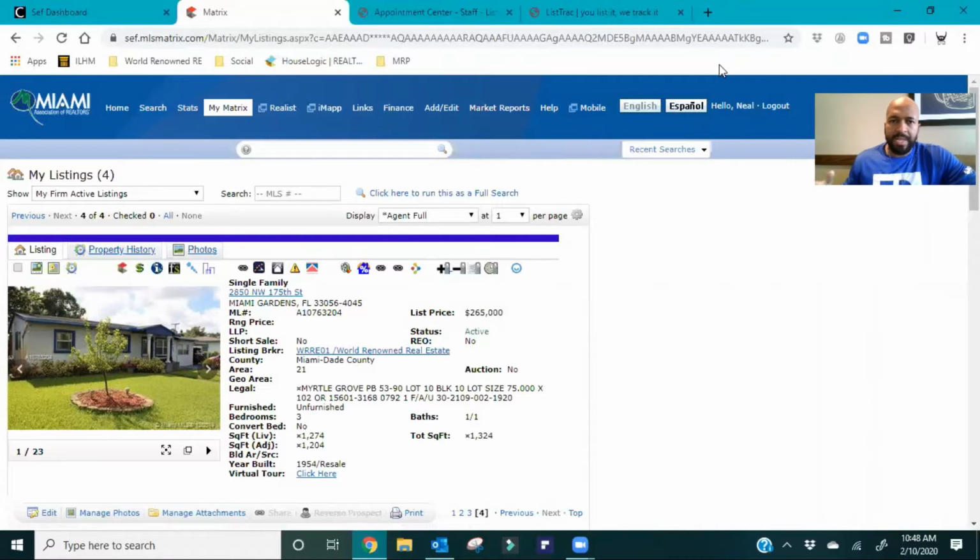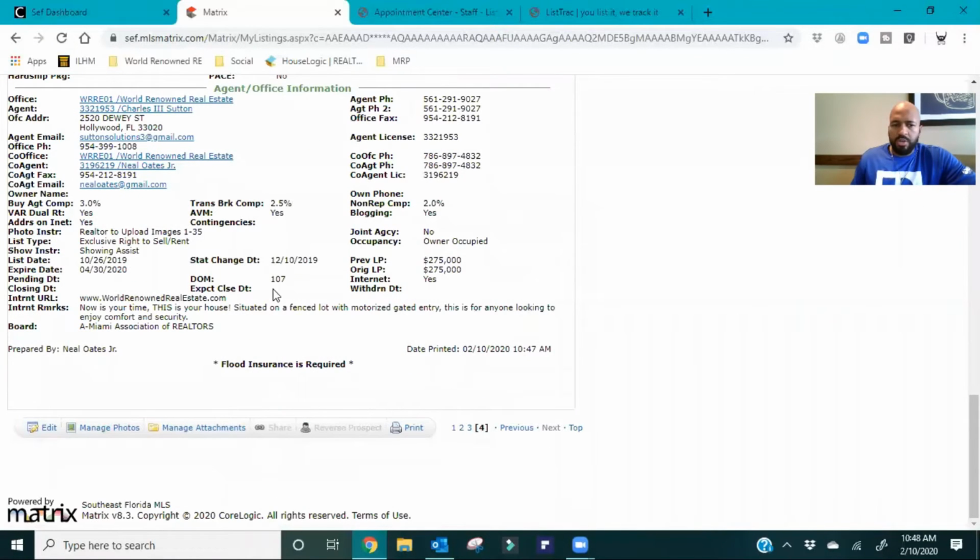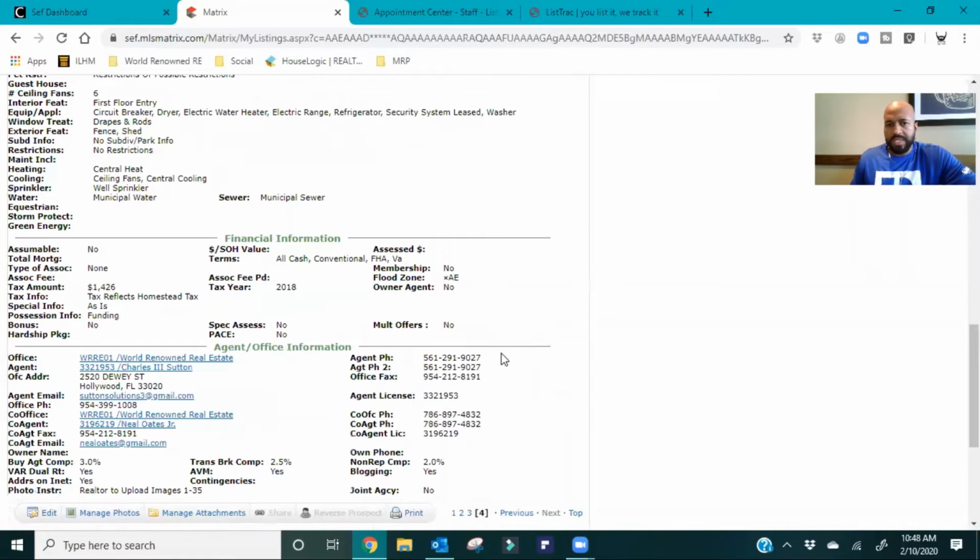And this is a weekly thing that I set up so that I don't have to be responsive or reactive. I can always be proactive on the activity. So here is one of the listings, and what I really want to show you is the days on market. We've been on the market for 107 days with a price reduction that took place, I believe, on the 10th. So we're about 2 months after a price reduction or price adjustment from 275. We've gone down to 265, and now we have to decide what we're going to do.